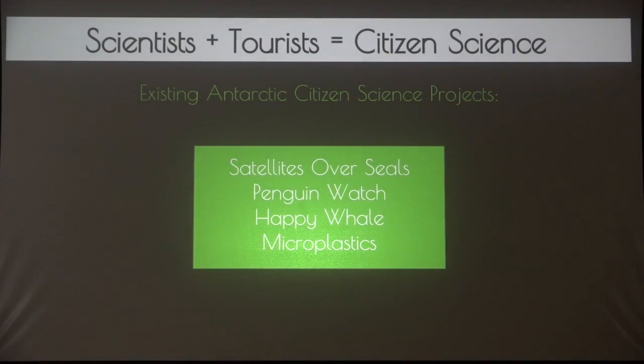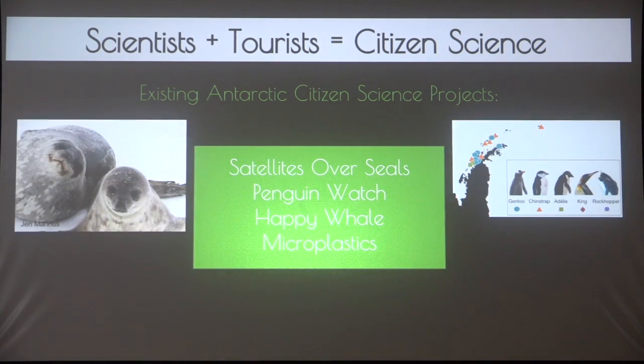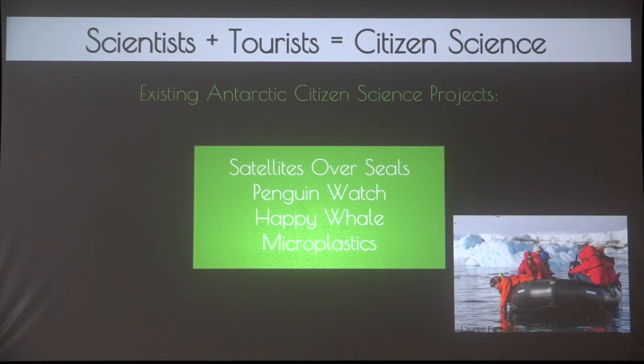And when scientists join with non-scientists to do science, we call that citizen science. And a couple of the tour operators already have citizen science efforts going down there. Some of the existing citizen science projects that you may be familiar with are Satellites Over Seals and Penguin Watch, where you can identify individuals through online photos. There's also Happy Whale, where you can upload an image that you've taken or track individually identified whales as they move across the world. And there is also a group collecting seawater to look for the presence of microplastics.